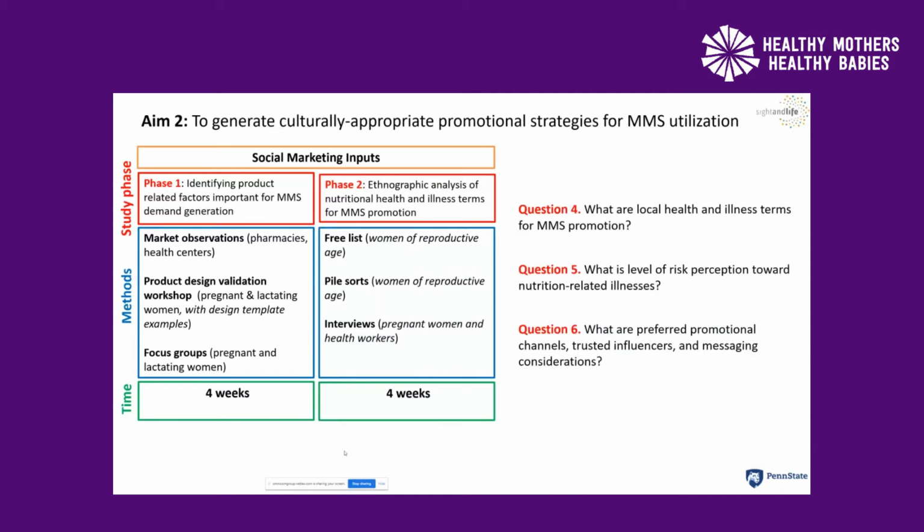For this project in particular, we're interested in identifying health and nutrition terms that are local to each context and that can be used for promotional purposes when we promote MMS. We're also interested to learn about the level of risk perception towards nutrition-related illnesses. What we as nutritionists think is important is not always the same as what community members think is important. And that's quite important when it comes to social and behavior change.